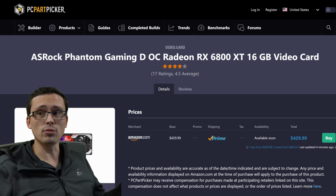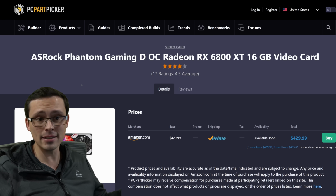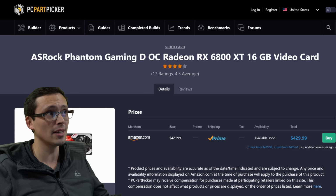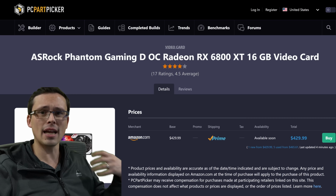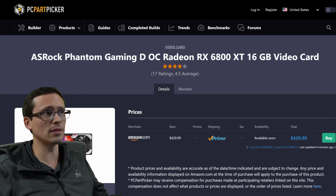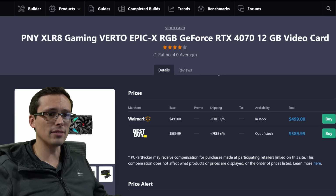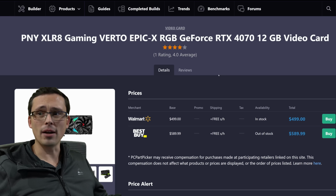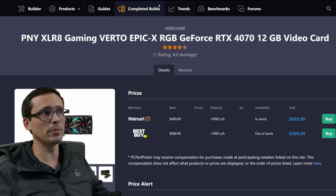If you're spending closer to $400, I think stepping up to the RX 6800 XT 16GB graphics card, which is currently available around $430, makes a lot of sense. And if you have to buy an Nvidia GPU of around this caliber for solid 1440p gaming, I think the best deal currently available from that side of things is a $499 RTX 4070. Whether it's worth stepping up from the 6800 XT, we'll talk about a little later in the video.